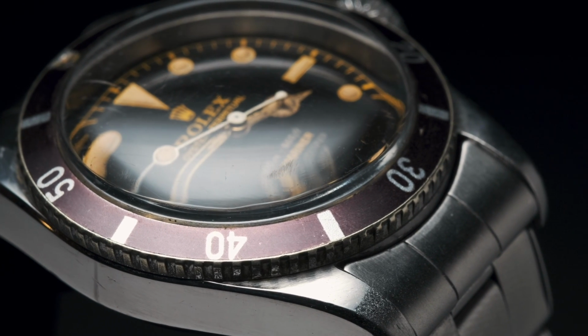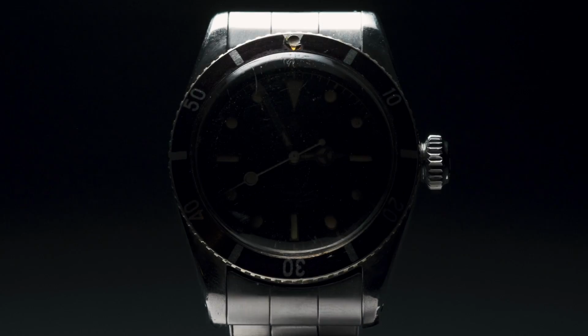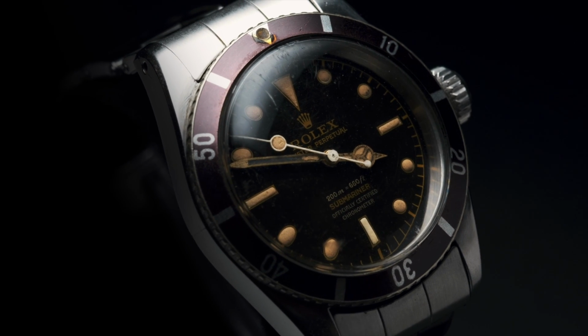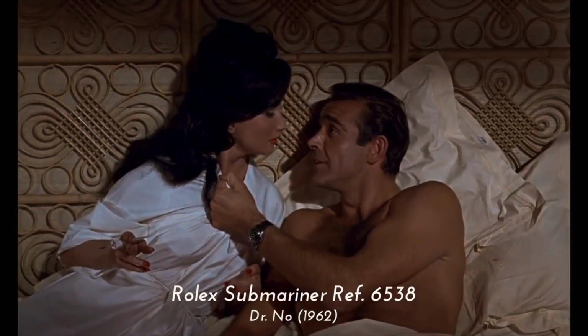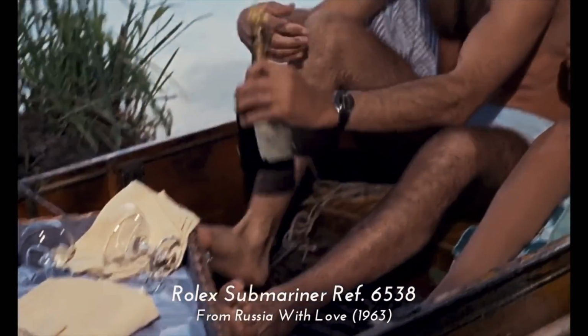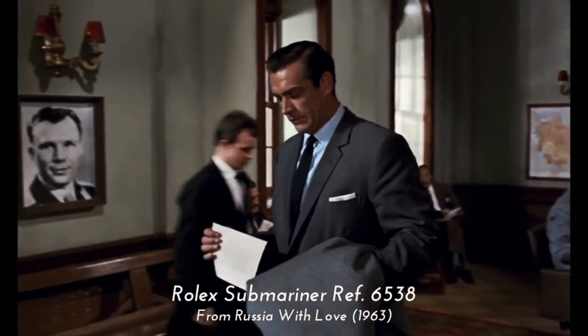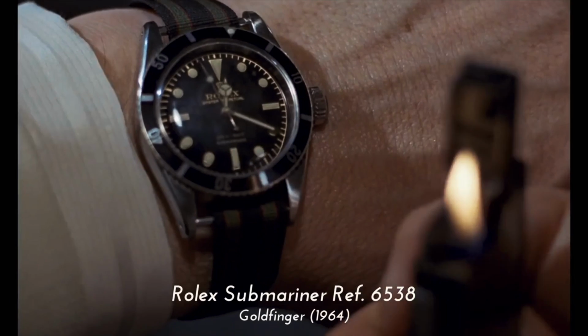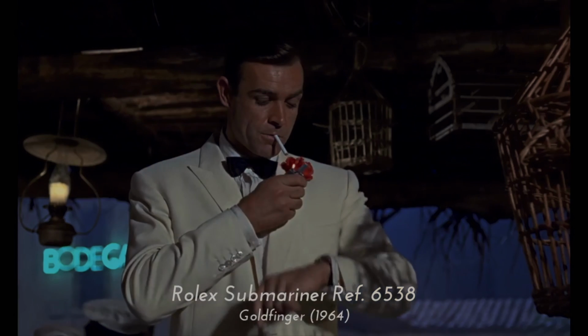It's speculated that the watch was Connery's personal watch when they filmed Dr. No, though it didn't take long before the timepiece became synonymous with the suave and gadget-equipped super spy. It continued to appear in further installments of the epic Bond franchise, including From Russia with Love, Goldfinger, and Thunderball, before it was replaced by a gold dress watch in 1967's You Only Live Twice.